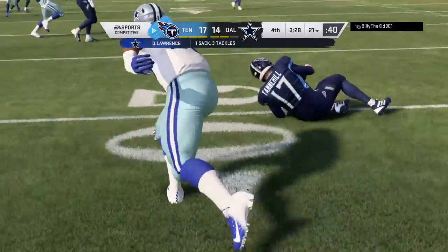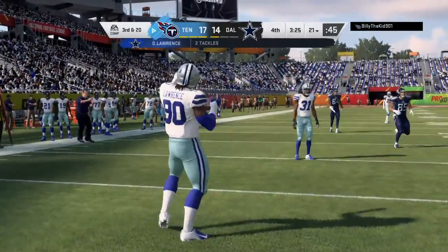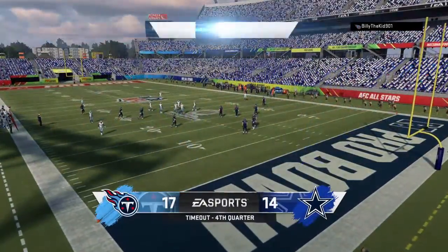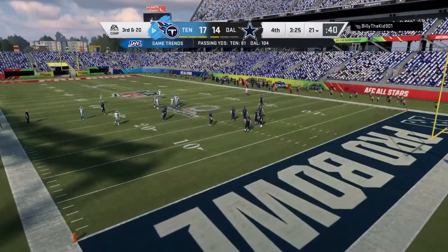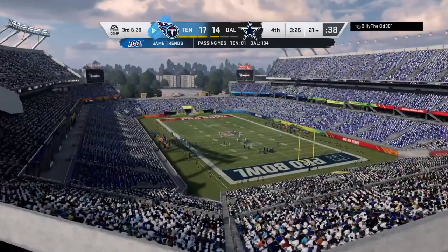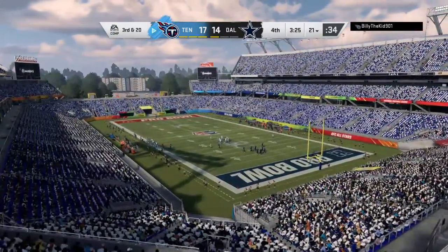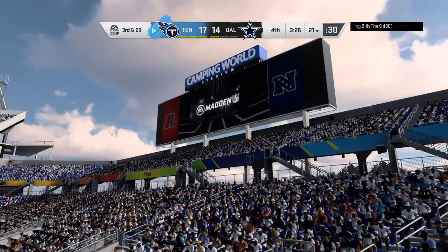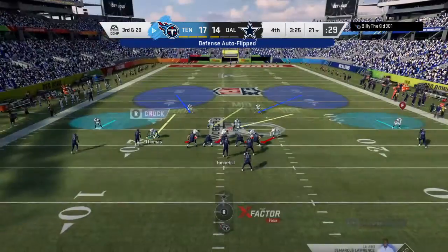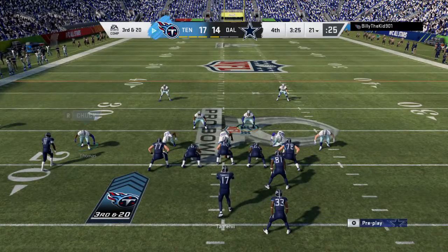Pressure from his right, and he goes down hard, flat on his back. Defensive end DeMarcus Lawrence applied the heat. The Cowboys going to use their second timeout now. That's going to leave them with just 1 remaining here in this fourth quarter. Possibly a turning point. Big play coming. This is 3rd and long.